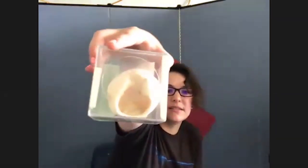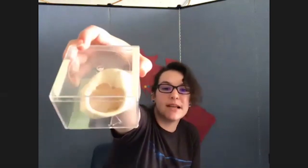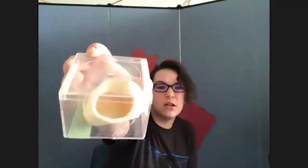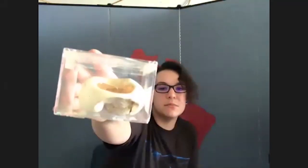And you can see it's not shaped the way chicken eggs are shaped. It's kind of leathery and soft. Not super squishy, still hard. But this is what a gopher snake egg would be smaller, but it would kind of look like this.